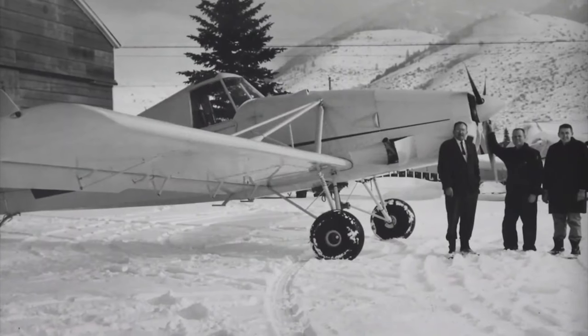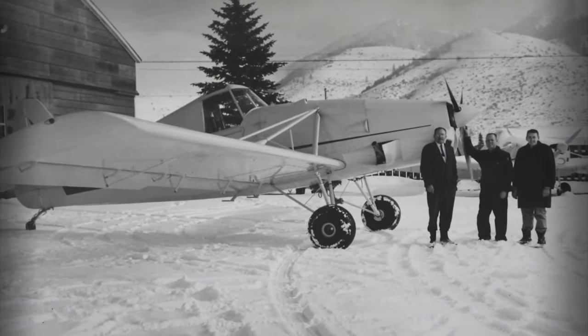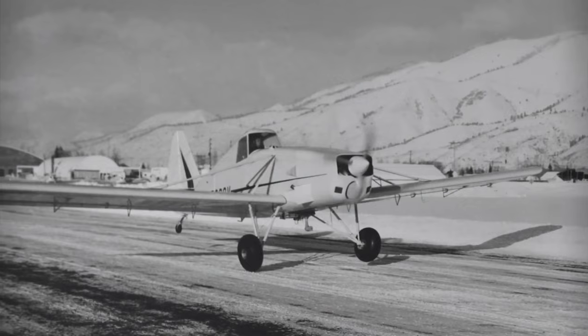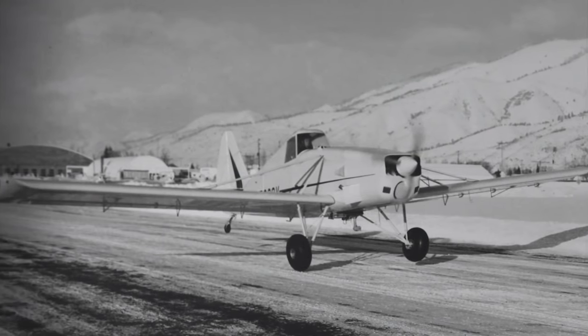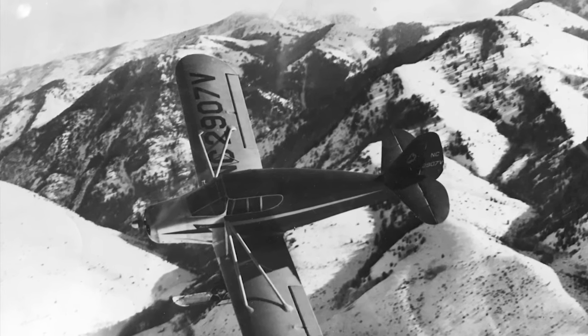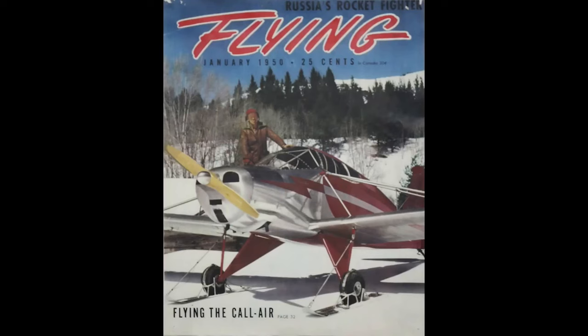In 1939, when Mr. Call learned to fly, he discovered that aircraft of the day had challenges with both the high altitude and rugged environment of the area. So he decided that he could build a purpose-built mountain flying machine. He began building the low-wing strut-braced A3, and he called his company Call Air.